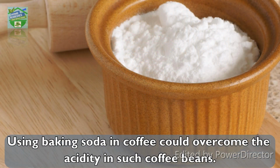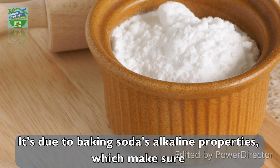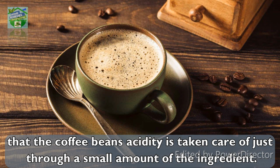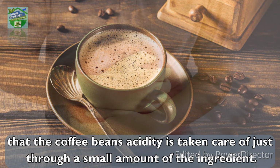Using baking soda in coffee could overcome the acidity in such coffee beans. It's due to baking soda's alkaline properties which make sure that the coffee beans' acidity is taken care of just through a small amount of the ingredient.